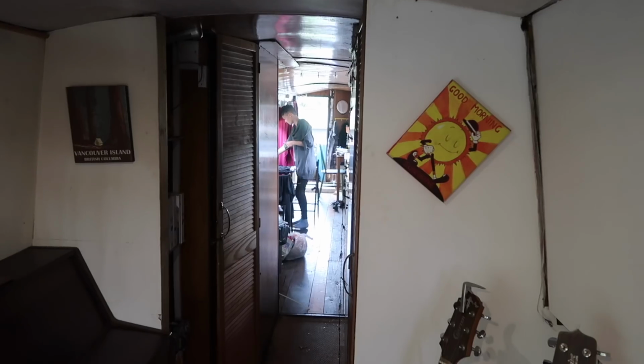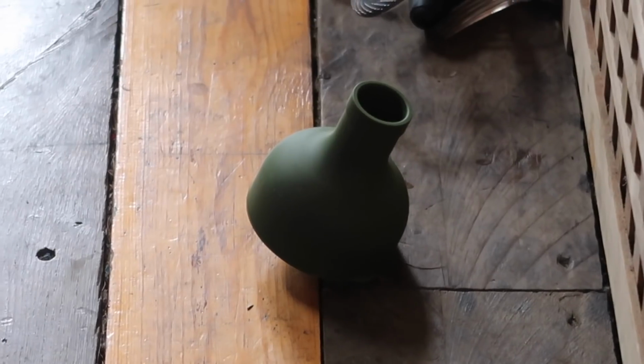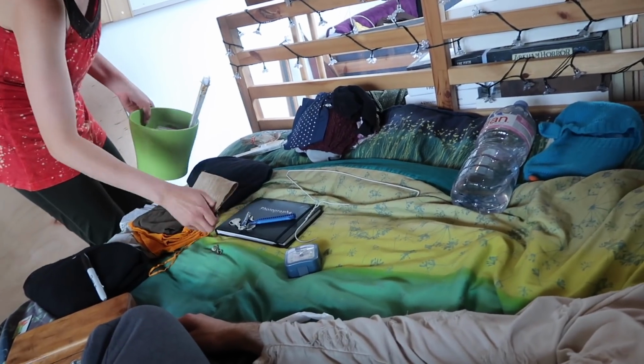And then we walked into the boat, and after 28 locks, it looked like we'd been burgled. Everything was everywhere. The boat had been rocking about so much, bumping against the other boat and against the lock gates. Everything was everywhere.